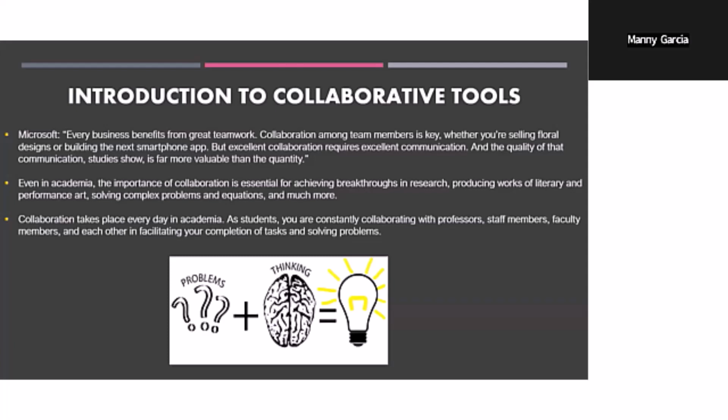Even in academia, the importance of collaboration is essential for achieving breakthroughs in research, producing works of literary and performance art, solving complex problems and equations, and much more. Collaboration takes place every day in academia. As students, you are constantly collaborating with professors, staff members, faculty members, and each other in facilitating your completion of tasks and solving problems. So you have a problem, your brain thinks about it, and then you have an idea, and there we go. And collaboration is all these processes, but multiple people attacking these processes and trying to come out with a whole product.